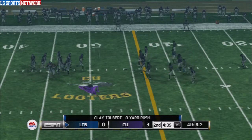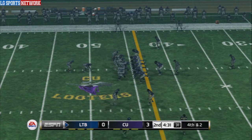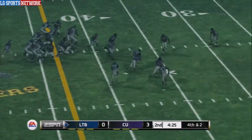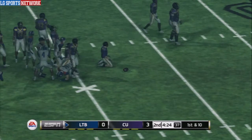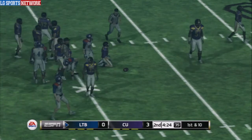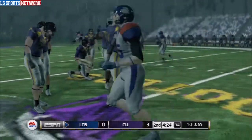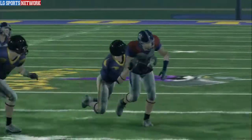Looks like they've decided to go for it here. They're trying to stop the run here with a goal line defense. Gives it to the back. He makes his way out to about the 35. That makes it 1st and 10. They've got a solid drive going here, but I know it's not going to mean that much without putting some points up on the board.